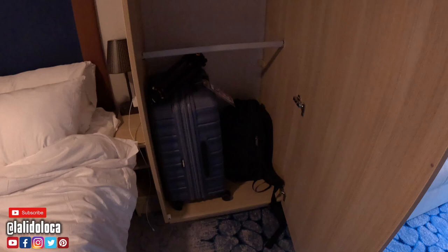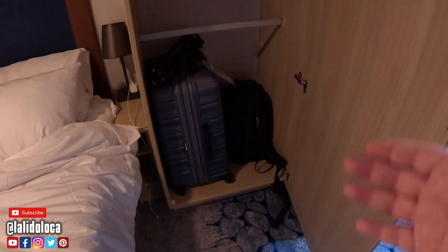I didn't even unpack, right? So I've just been doing my best to keep all my stuff together. Camera bag on the right, suitcase on the left, tripod. The closet works well for that.